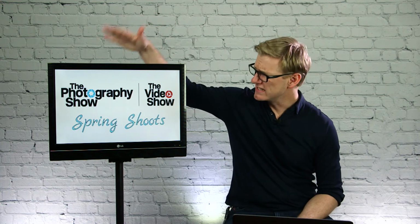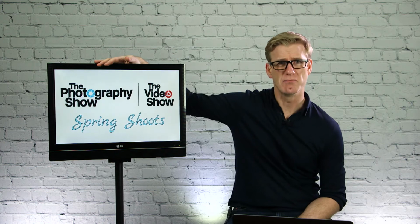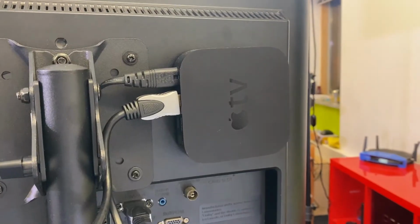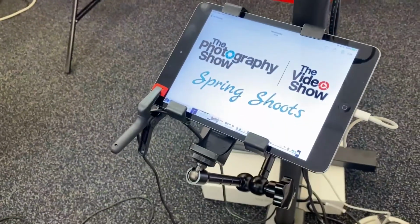Oh yeah, and of course this screen here, it's not rocket science, it's just an old 21-inch monitor that has been sat in a garage for an awfully long time, but then I thought it could be quite useful. I've got an old Apple TV on the back here, and then I've got an iPad. Again, I'll just bring that in.